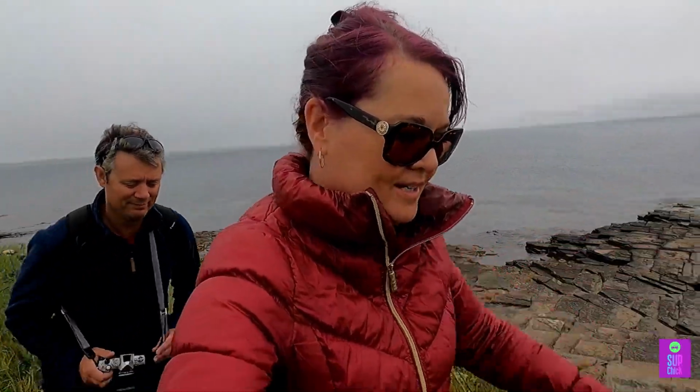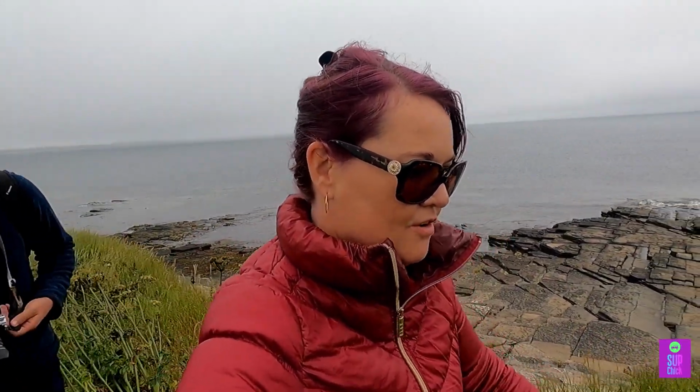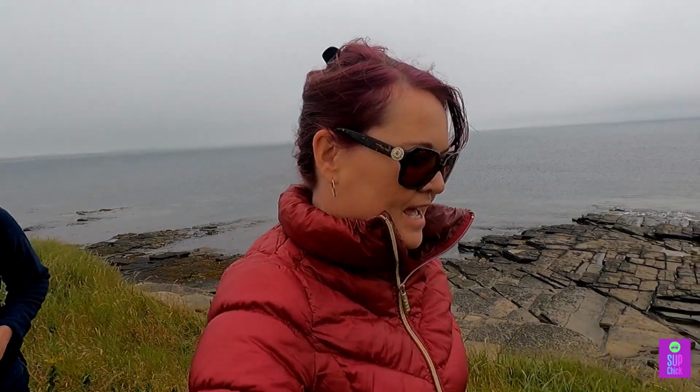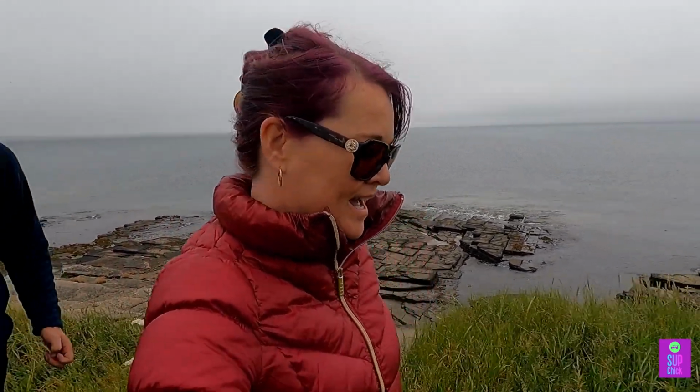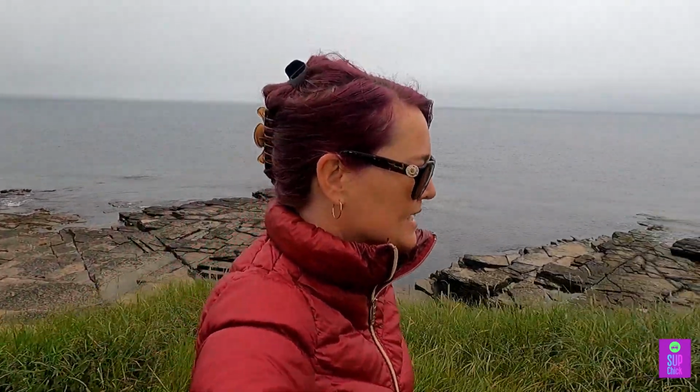We're on a wee walk along the coast of Westray looking for a Norse church, an old kirk, which was reportedly built back in 1140, so it is a ruin. But yeah, nice wee adventure down this wee goat track along the coastline here.